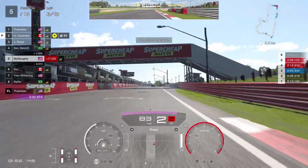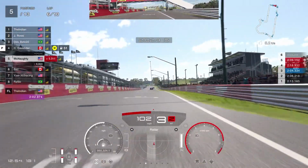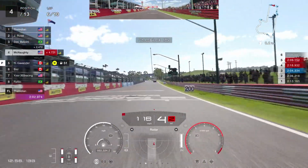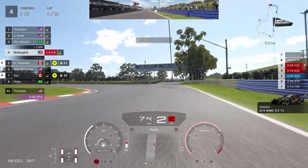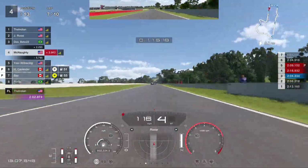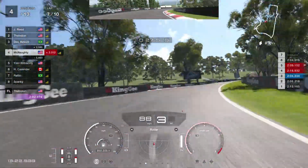Fast forward ahead here to lap 6. We see the Canadian driver that we passed before was on mediums, so now he's going to switch to the hards. We're going to get that overtake done. And let's get further ahead here.